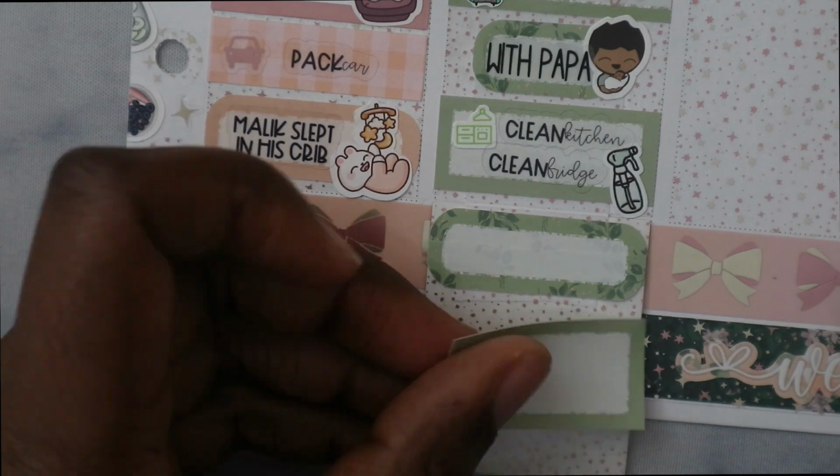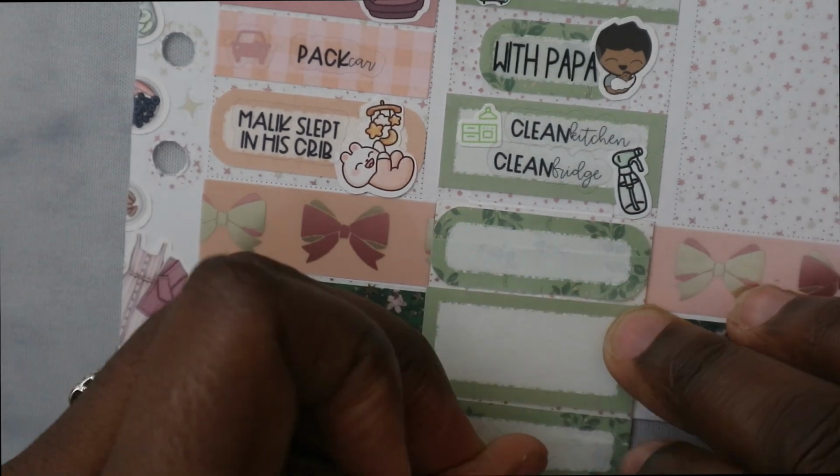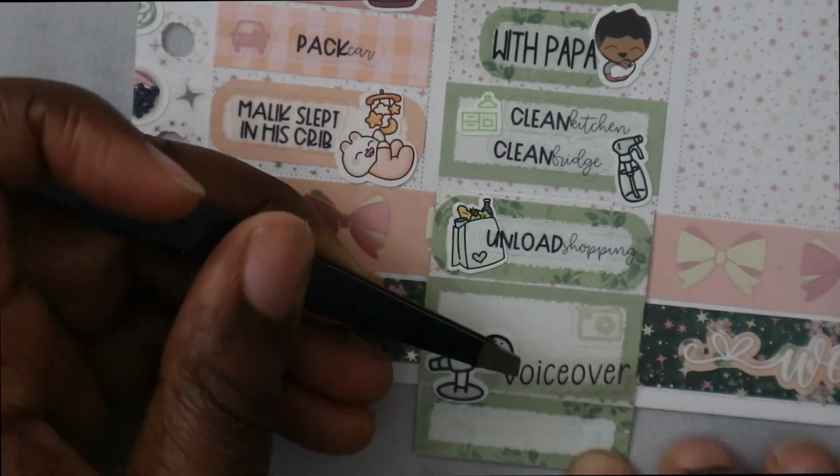I then noted unloading all the shopping with this shopping bag icon from, I think it was from Apple Blossom Prints, to be honest, from like a doodle sheet. I then used this camera icon from the foil bundle to note filming a Plan With Me. The script is from Quincy's Creations, who's no longer open.